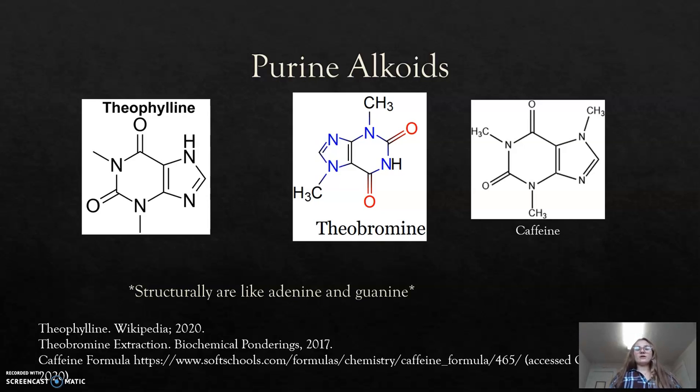And these are all structurally very similar to adenine and guanine, and those are the active components within energy drinks that give them such a strong effect. And these are basically just the unmodified version of those.